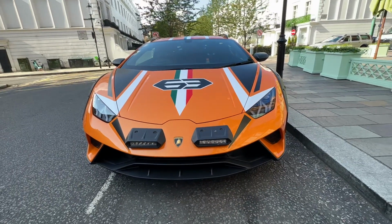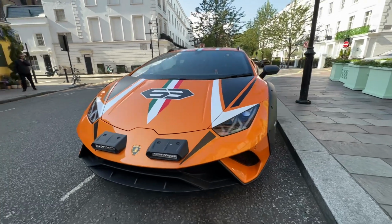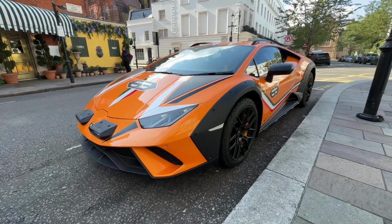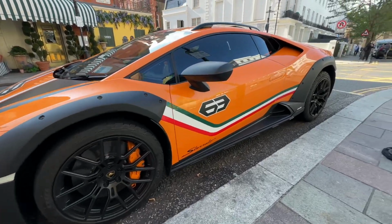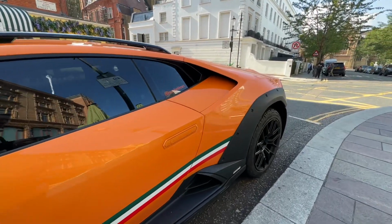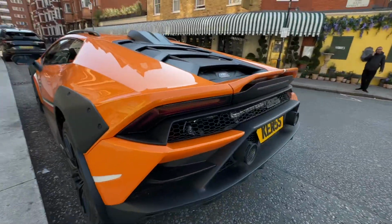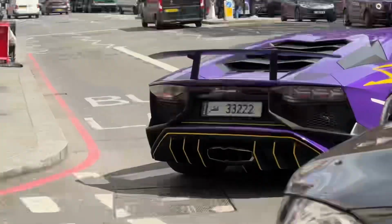Yummy. And I guess the 63 probably refers to the date that Lamborghini was founded. That's a guess. You're going to correct me in the comments below. But I imagine that's correct. And big shout out to Ken Shake Cars, whose car this is. Thank you for parking it here. And next we have an Aventador SV, and full chat.